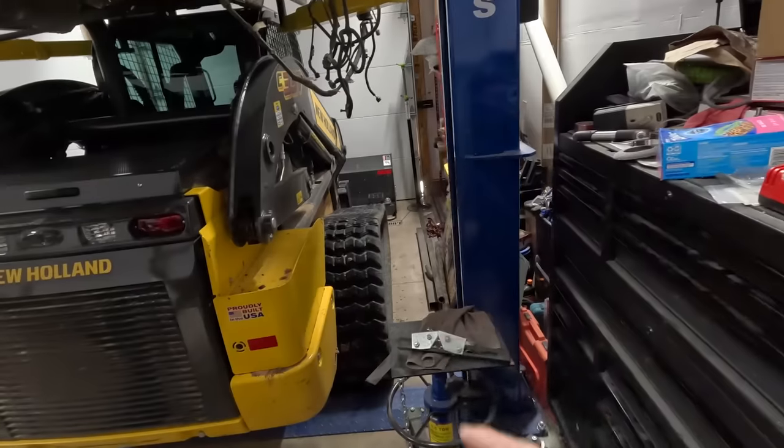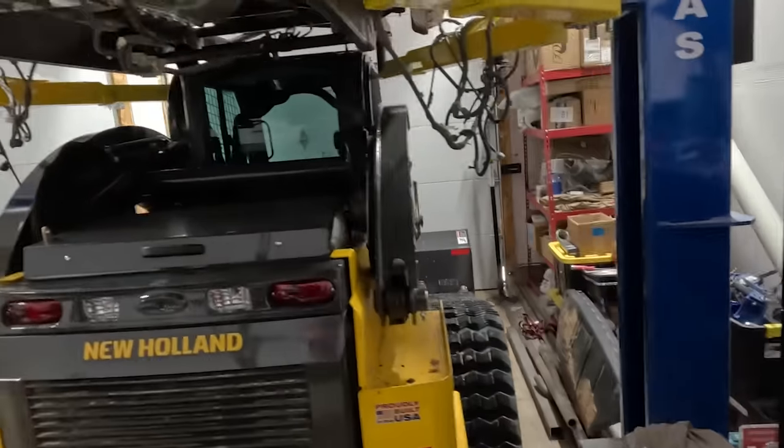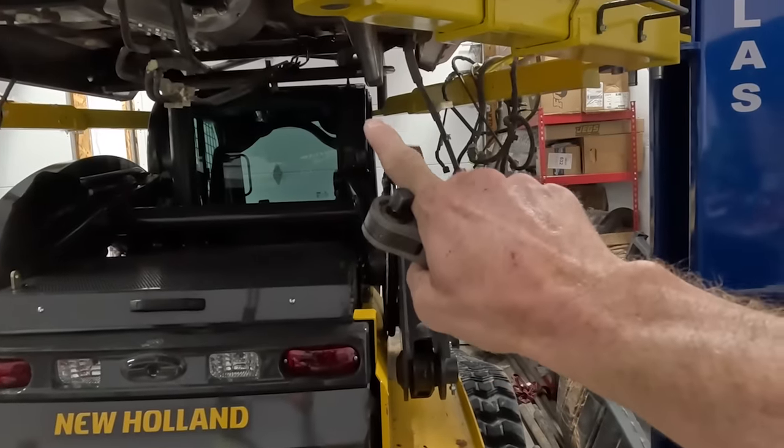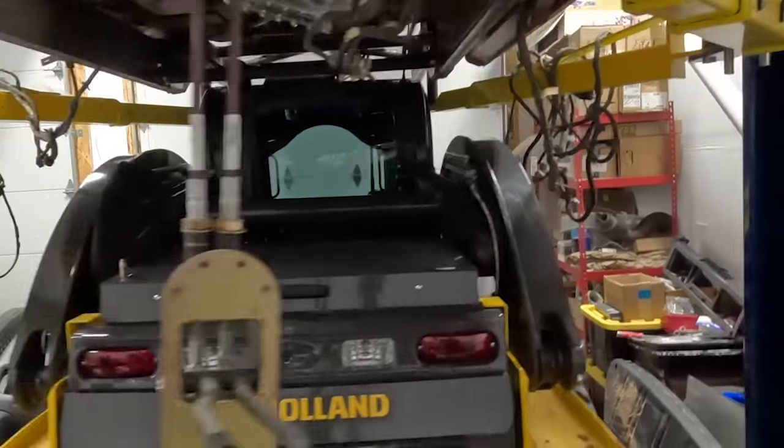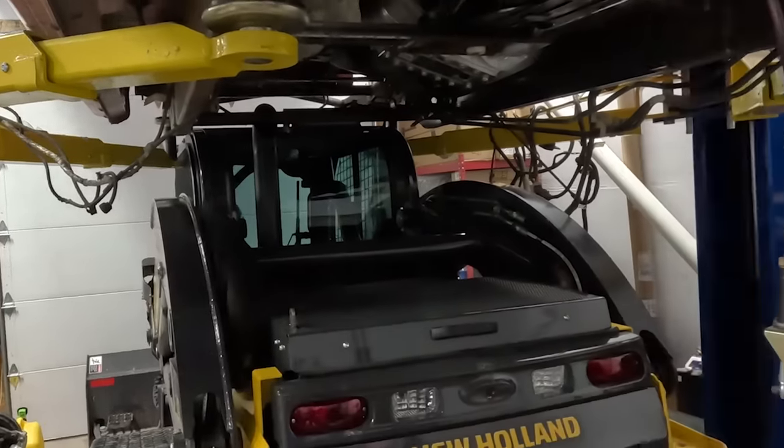But I was able to barely squeeze the skid steer in here. You can see the snow blower up there is probably about an inch away from the door. The lift arm right there is basically touching the cab, and the lift arm on this side is also basically touching the cab. It literally fits with like a quarter inch to spare. So it's in here, it's warm, it's out of the snow, works for me.